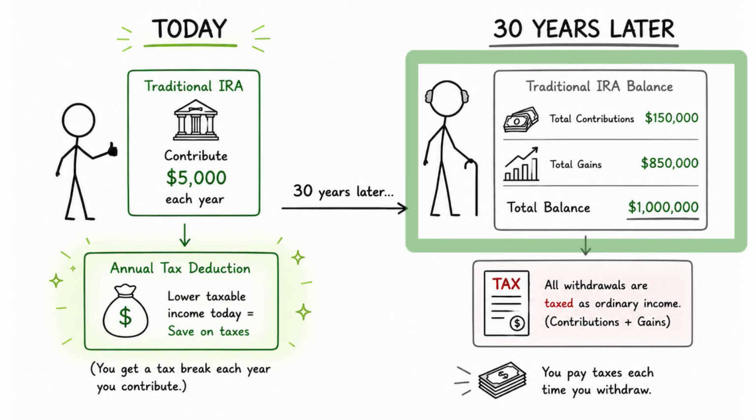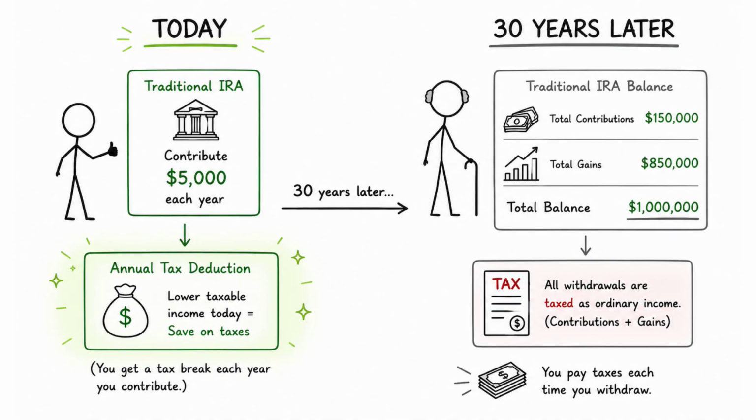In this example, where you've been contributing $5,000 a year for 30 years, you have $150,000 in total contributions, plus any gains, let's say $150,000. Doesn't matter what you're withdrawing, everything you withdraw is going to be subject to income tax.